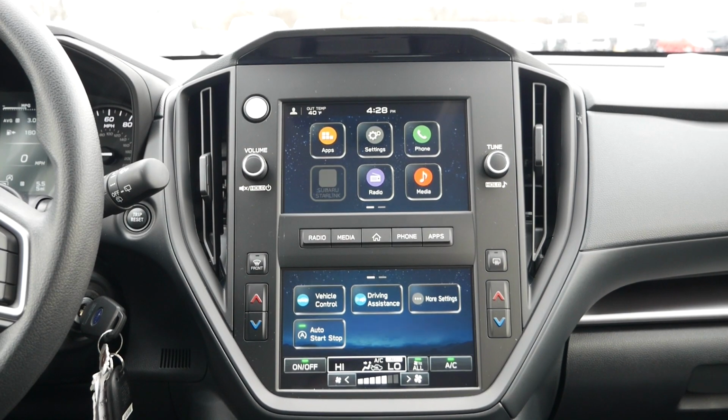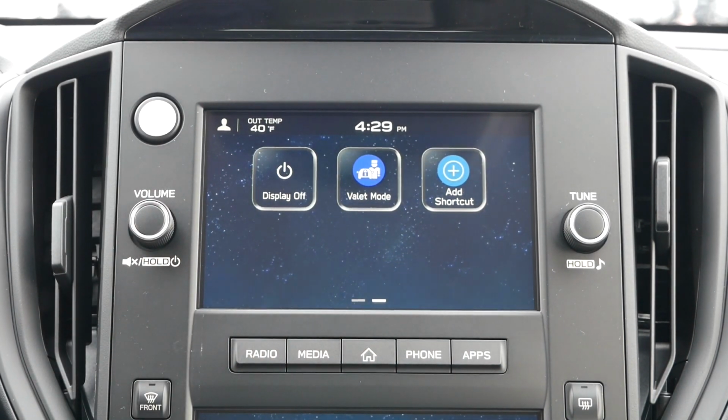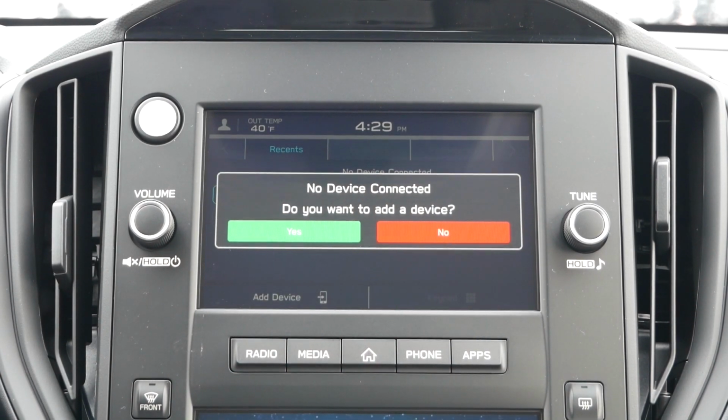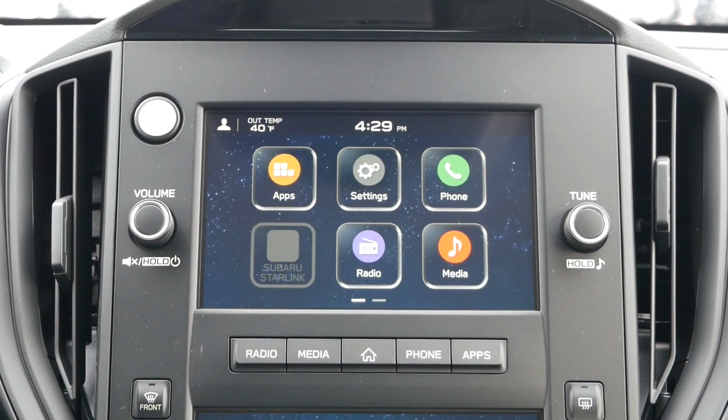Before continuing on with the rest of your Legacy, let's quickly discuss the dual 7-inch multimedia displays for the base trim, which offers most of the same features and functions as the 11.6-inch touchscreen. If your Legacy has this layout, the top screen is a scaled-down version of what you'll find throughout the Subaru family. There will be quick access buttons below, which will get you to desired menus, if you prefer not using the touchscreen at all times.